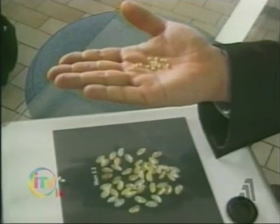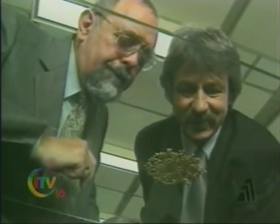This technique of introducing all of the genes together at one time led to the first of the rice plants that produced grain that had the desired golden color. And then Peter Beyer was able to show that golden color was in fact beta-carotene.